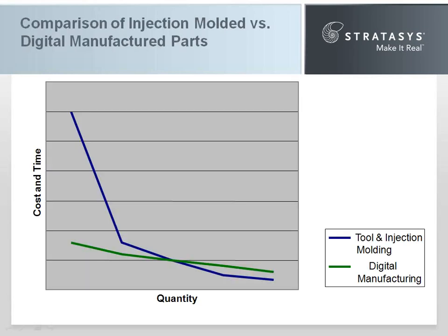With that, we're going to do a comparison of injection molded versus digitally manufactured parts. If you look at the graph, the blue line is time and dollars. You capitalize on your tool, submit it for creating the tool, and then wait in the queue for injection molding. That's usually a pretty long time. We're talking weeks and months, at a very high startup cost.